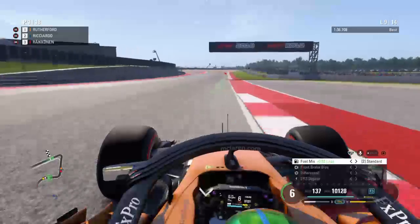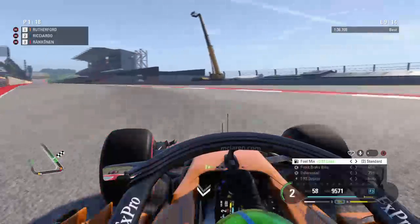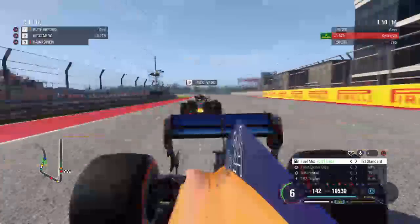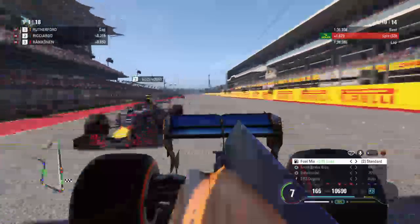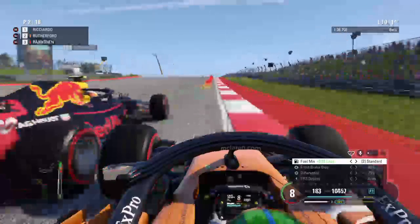Might be a slight problem that he's right on my tail. But coming to 5 laps remaining in this race, I'm under a lot of pressure from Daniel Ricciardo. And this might be the place where he tries to take the lead. He switches down my inside. That was a brilliant move from Daniel Ricciardo.